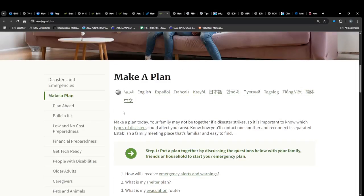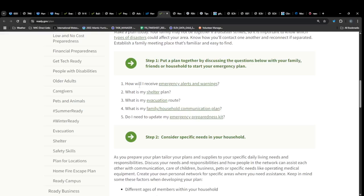And making a plan. Obviously, we need to make sure that you are aware of how to get alerts and warnings. That's most likely going to be people's cell phones and their cell devices, unless you do not have cell signal and the power has gone out all over the place. Then you would need a NOAA weather radio. That goes off a radio band.